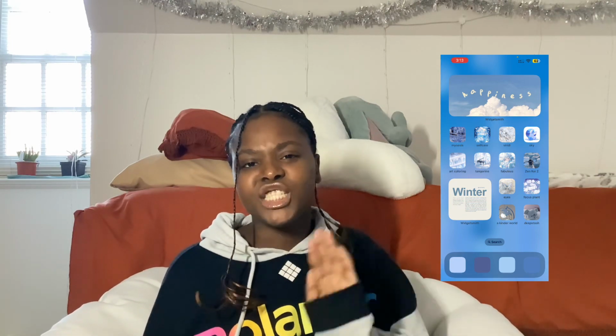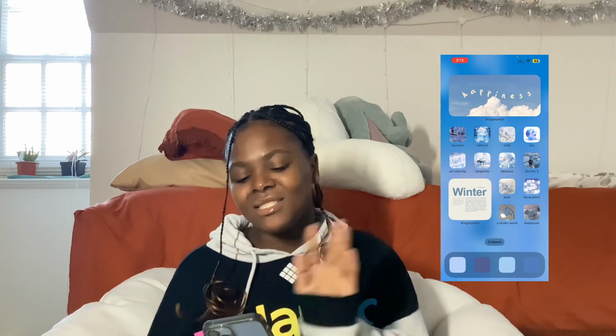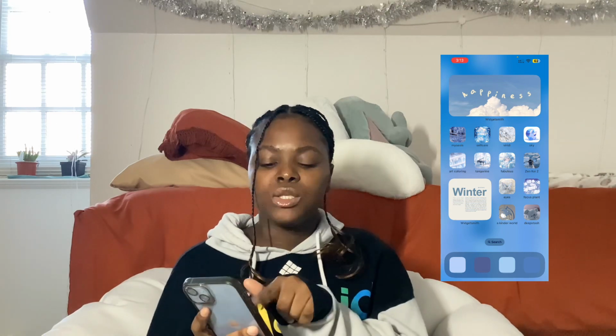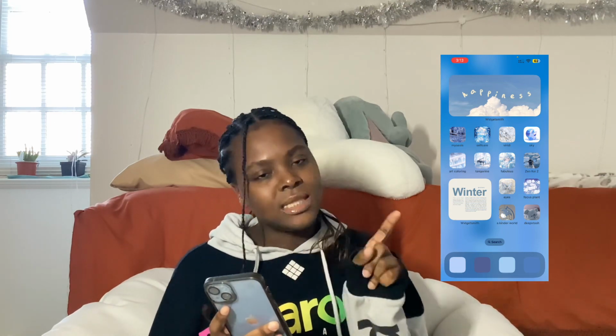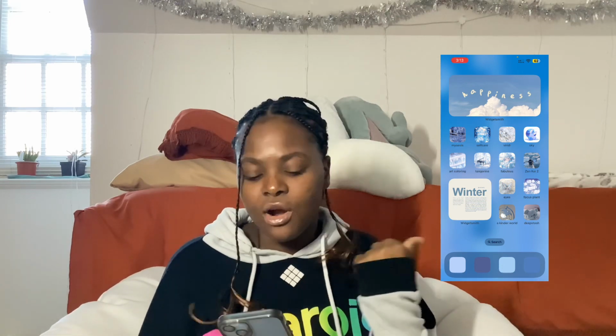This next page is really cute. I love this page because it has all of my games on here. So this page is strictly just for games. And it just has this really cute little happiness thing on there. I just thought this was a really cute widget to add because, of course. And I also have the winter little thing on here. It just says the psychology of winter. Usually I like finding these on Pinterest. So if you're ever looking for really cute designs and stuff to add for your widgets, Pinterest is your girl. Go to her.